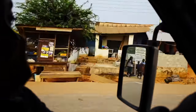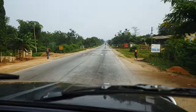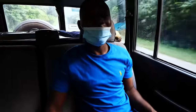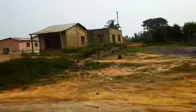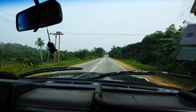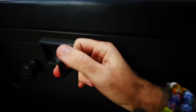That was wild. Here's another village, washing cars, goats. Again, farming communities. Love it. Man, I love Africa. Our first stop is going to be the palm wine base, where they are tapping the wine and distilling the wine into gin. Let's get there. That's right here. Can't wait to see this.